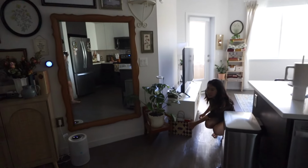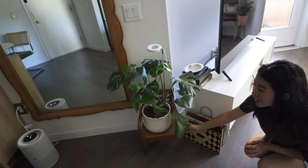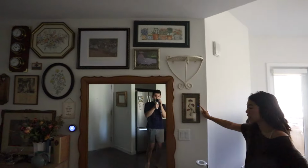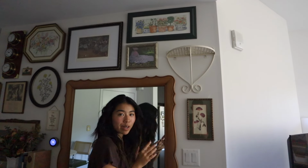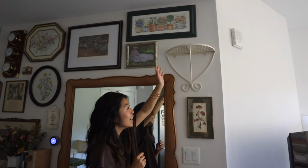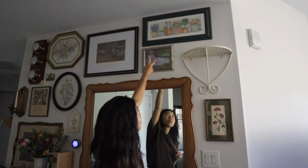I have this little, it's like a tin shopping bag. This was thrifted. I have this miniature chair that I use as a plant stand. I thrifted that. This piece of art was thrifted. This little wall stand thing is thrifted. I'm trying to find the perfect plant to stay up here, but the lighting is so bad that I've killed 2 plants that I tried to keep. These 2 frames were thrifted.